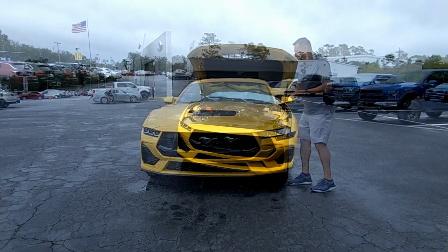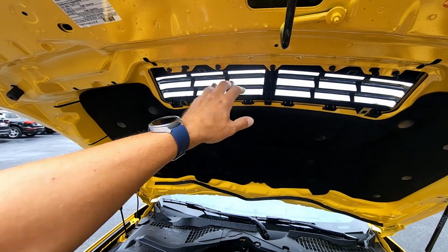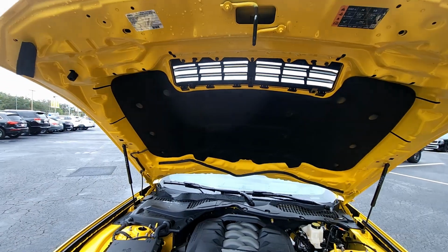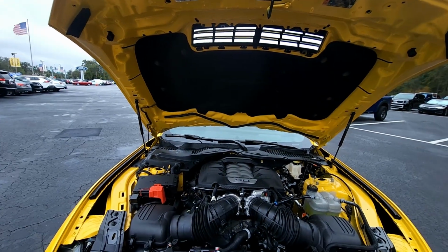Let's check this out, guys. Before we look underneath the hood, let's take a look at the hood itself. So you see how much open space there is for the air to escape from the engine compartment. You also have some sound insulation. The hood is propped up by 2 hood struts right here, as it should be, and there are really 3 different engine options that are available.